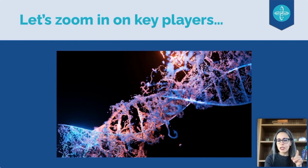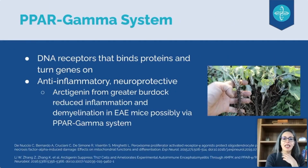Okay, we're going to actually zoom in onto some very microscopic pieces of your body that you've probably never thought about. This is a very complex topic, but I just want you to kind of have this visual of this system existing in your body. PPAR-Gamma is a system of DNA receptors. They bind proteins and they turn genes on and off. And typically what PPAR-Gamma turns on is the good stuff. And I always think of the G in gamma as good. So PPAR-Gamma is a good guy.